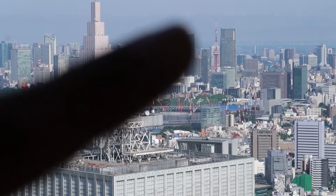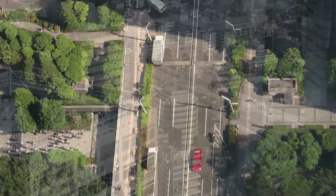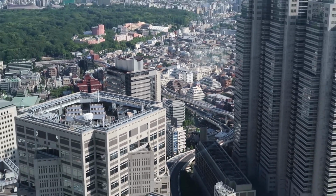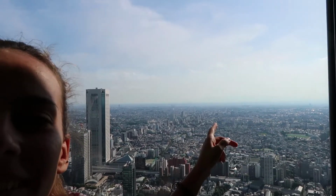Tokyo Tower, which looks like the Eiffel Tower in Paris. The views are stunning. Best way to see Tokyo on a budget, completely free. How amazing! You can even see Mount Fuji, which is supposed to be somewhere over here. But today's a bit cloudy, so no luck for us.